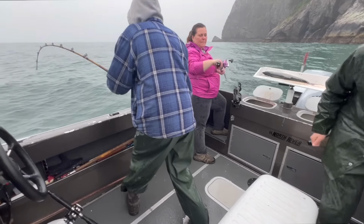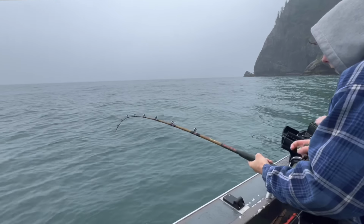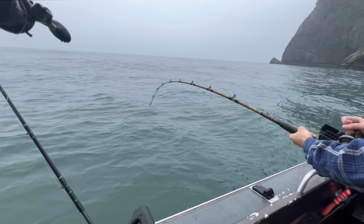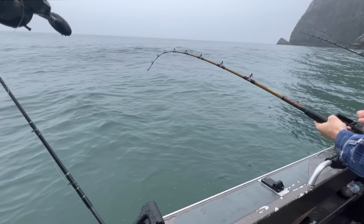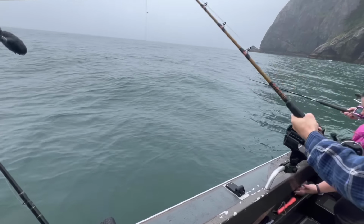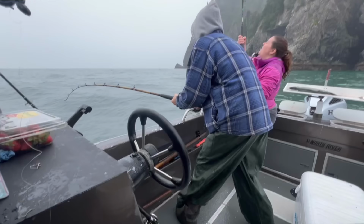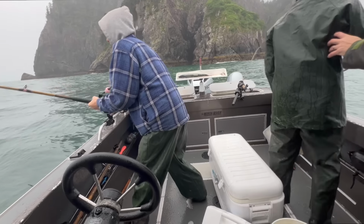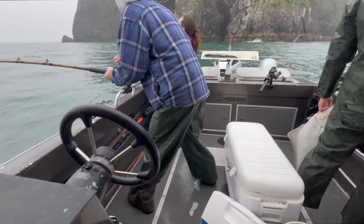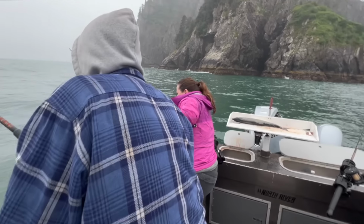I thought it felt like a halibut bite. Reel down and pull up. This is fighting like a halibut, too, and it probably is. They generally come in packs like that. You lost them? Nope. Here, that was a big fish. There you go. Oh, yes. Halibut. Yes. Heather's got a big one.